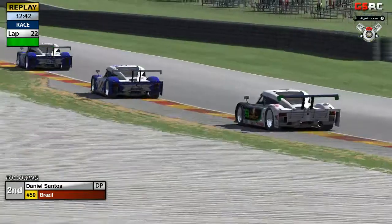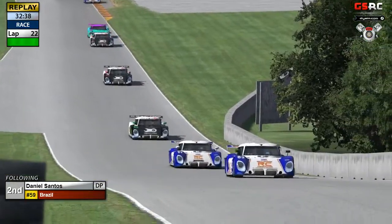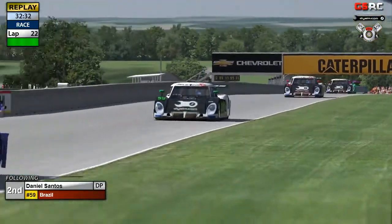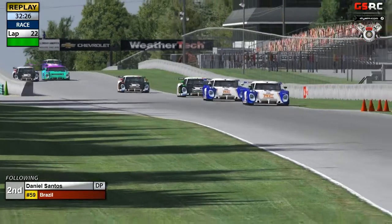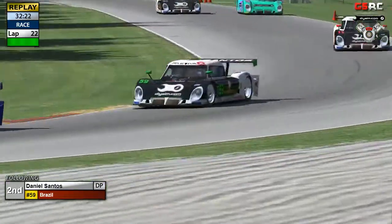Early in the race, we saw Santos swap positions with Bilbao. Was that a team call move? Sorry, Joe, could you ask again, please? No problem. Early in the race, we saw Santos swap positions with Bilbao. Was that in a team order, or is that something that happened naturally?